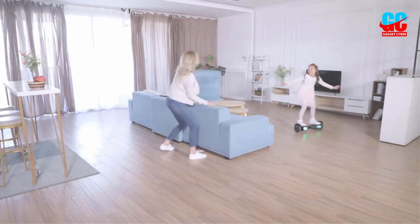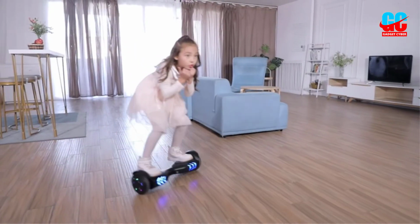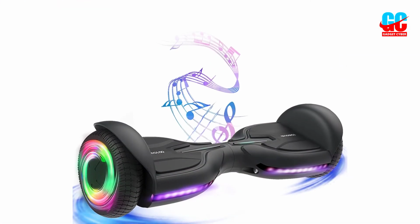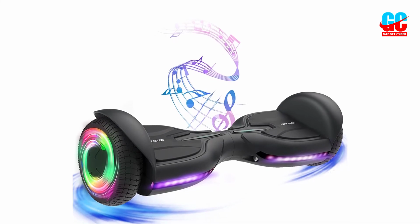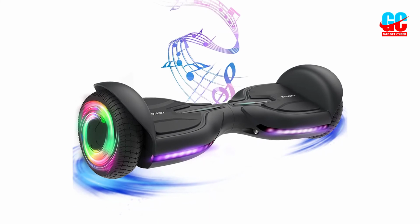They went on to say they linked her phone to the Bluetooth on the board and she played her music with no problems, and the sound quality was not bad at all. Their overall first impressions are very positive, and they said, "Everything works well and quality looks to be excellent."